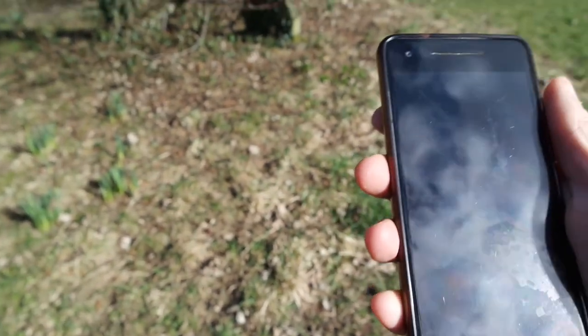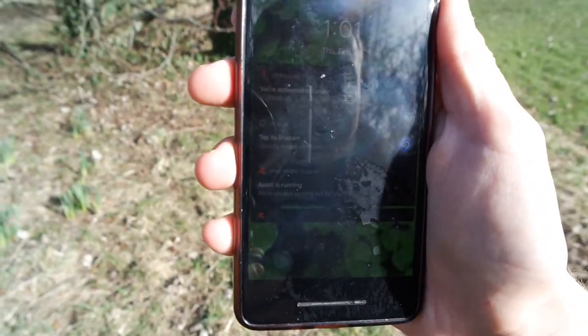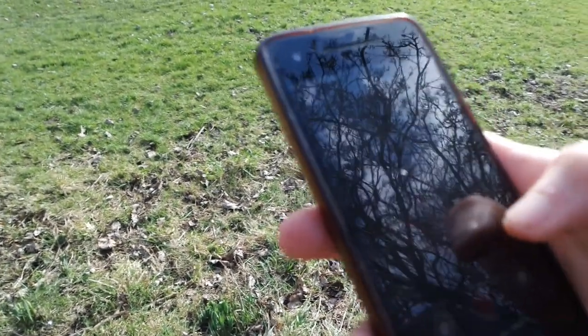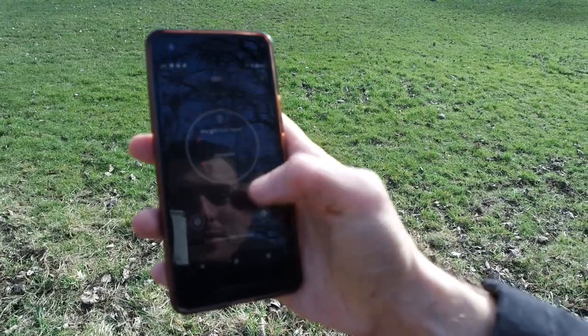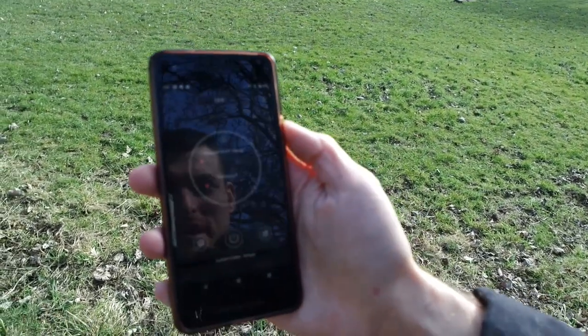That's a Google Pixel battery for you. Blooming brilliant, and it's still going, look. The voice recorder is running in the background. Oh yes, I'm just gonna stop the voice recorder recording. I've got no idea how much it's recorded yet, but when I get back I'm going to check that out. So I'm going to stop the recording, and yeah, hope for the best.